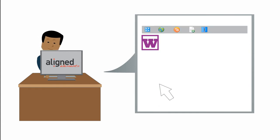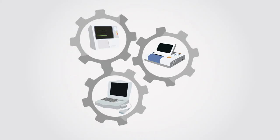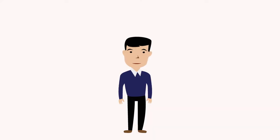We've also integrated our solution with MS Word, so you have the convenience of flexible and familiar reporting of all elements. Alligned Elements supply superior automation to your DHF process, so you spend infinitely less time taking care of the documentation and more time pushing forward. It's time to focus on what you do best, innovating state-of-the-art medical devices.